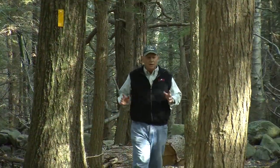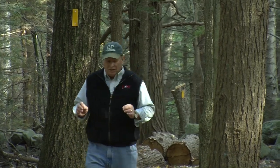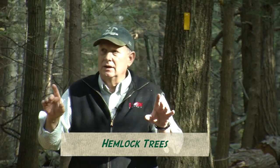Okay, well, on our way to Lookout Rock, we took a right to head over towards Tophet's Chasm. And one of the interesting things about Tophet's Chasm that I always enjoy is that it enters a beautiful stand of hemlock trees. And the hemlock is a conifer tree, and it has this beautiful wispy nature about it. And it's just a beautiful, serene place to be.